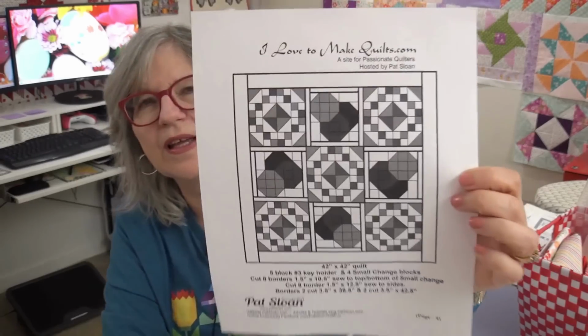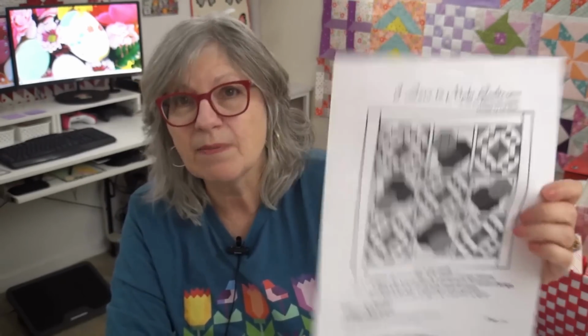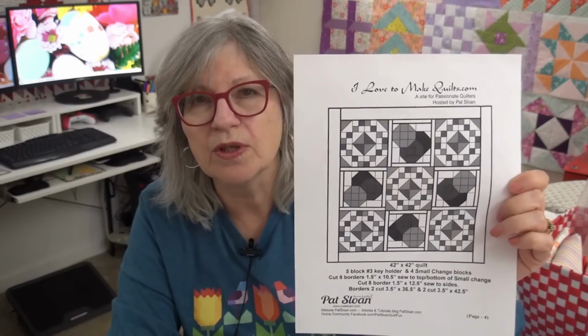And then here is the bonus layout I did for you. This is a bit smaller block. This is the 10-inch block. So I paired it with one of the 12-inch from Grandma's Kitchen. And so I thought that would be super cute. If you're going to do a baby quilt, it's 42 by 42. I just think that would be super cute as a little baby quilt, or a wall hanging or table topper.